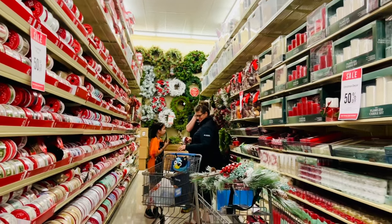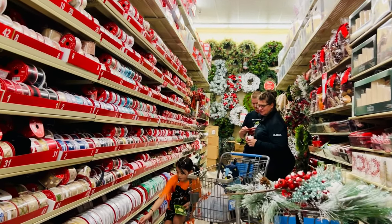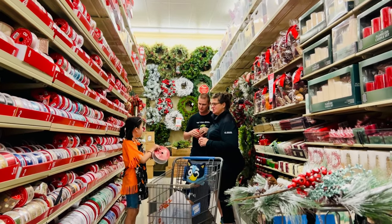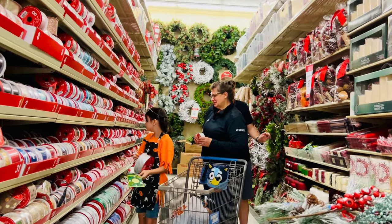Oh, hi, William. There it is. Can you smell that? Is the bottom the big one? Let's see if that's snowflakes. Yes, it's snowflakes. Unfortunately, it's huge, but that's what we're probably looking for.